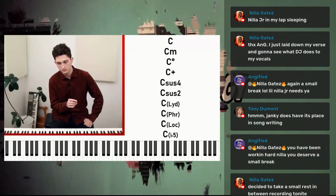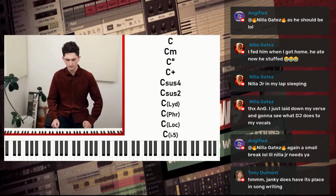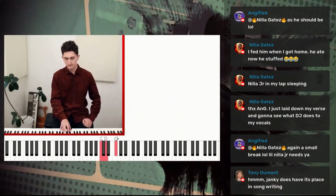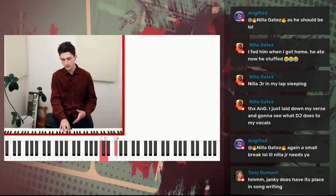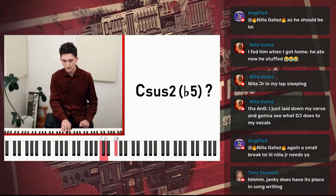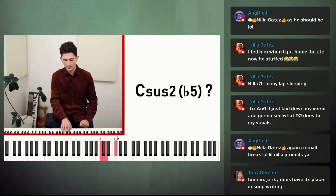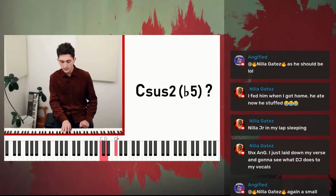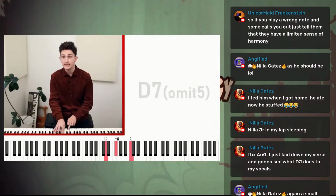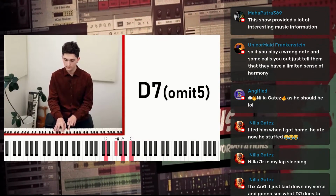But there's a few more sort of triad-esque chords that you might think, wait, why didn't you talk about that one? Why didn't you talk about that one? For example, what if I had this chord? You might think, well, yeah, why can't that be a triad? Couldn't that be like a C sus2 flat 5, right? Maybe. And I can see your argument, but most people would actually describe that as a D7 omitting the 5, so no 5th.